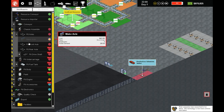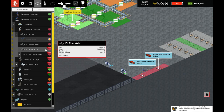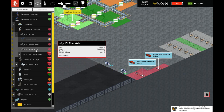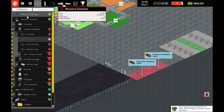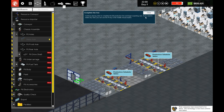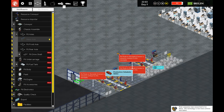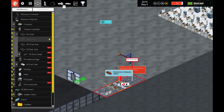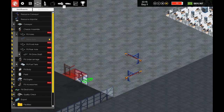Wait. Fit axle. There we go. And we're going to go fit rear axle. I'm hoping the conveyor belts can go over these. Fit rear axle. Let's just double check. No, we can't because I built it too close. Right. My bad. Close. So I should really have read that. Oops. Okay, let's try this again. Resource importer. There we go.